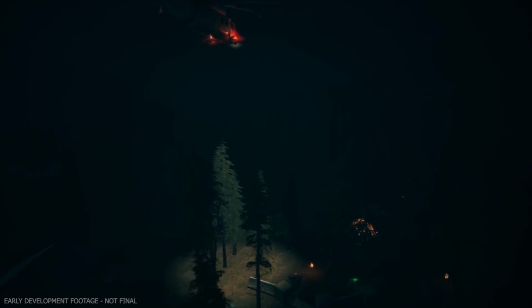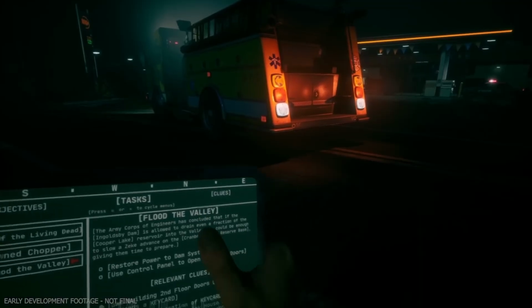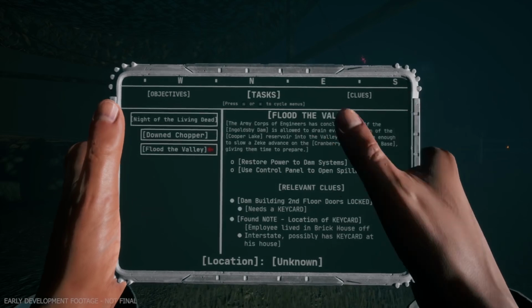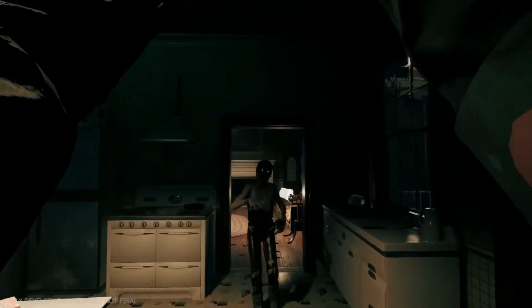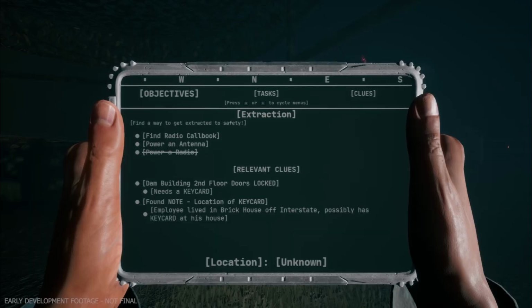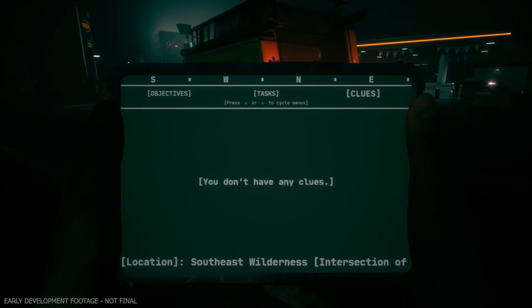Another interesting feature that was shown in the Halloween 2020 trailer is what appears to be a tablet being used to track objectives. The tablet does not reappear in any other trailers or developer updates as far as I'm aware, so it's possible that we could be looking at something very different from what is shown here in the final product. That being said, depending on how it is ultimately implemented, I think something like this has the potential to result in a more dynamic and immersive approach to progressing through objective maps.